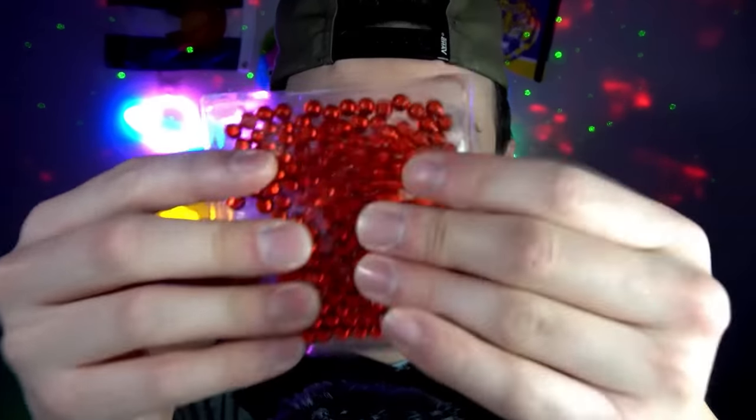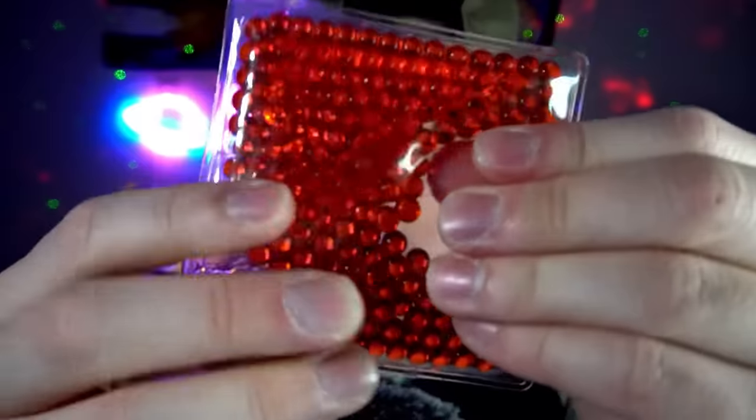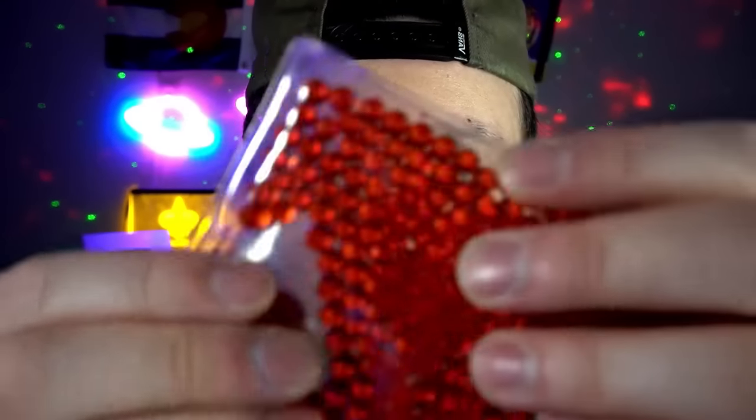Yes, but that's not the only fidget bean bag that I have. I have another one. Another one. I totally forgot that this one has a hole in it. Ready? Look at this. Okay, I'm not gonna do that anymore because I don't want to deal with the mess, but look.